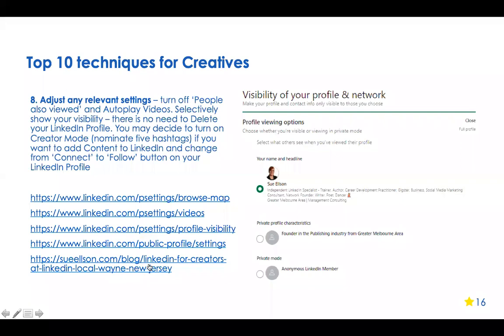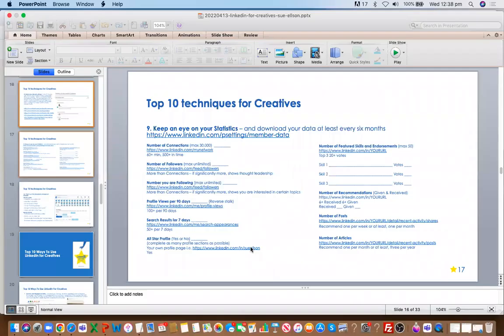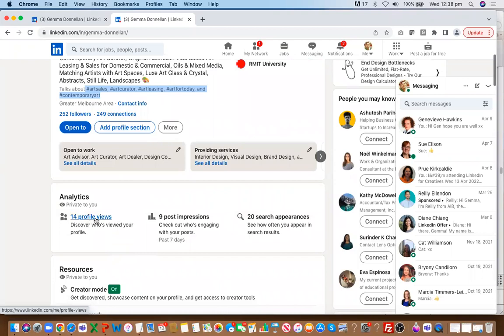So statistics. If you click on all of these links, you will be able to write down your stats as at today. If you then do what I suggest in this webinar, you can check your stats again in 3 months and see how they have improved. So just as a little example, and I was so excited to see this, we looked at Gemma's statistics and she's had 14 views in the last 90 days. But guess what?